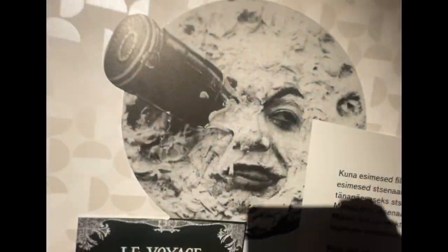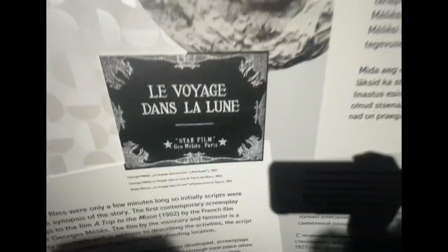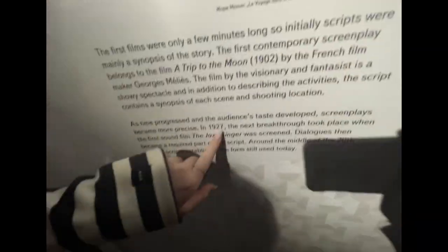Le voyage dans la lune. The frogs. You know, this is actually mentioned in Babylon. It's like the first film that had sound. But Charlie Chaplin was the first movie that had sound. No. See, in the next we have the first sound, The Jazz Singer.